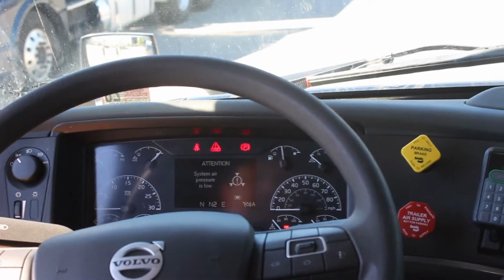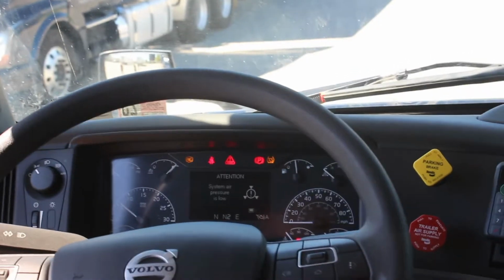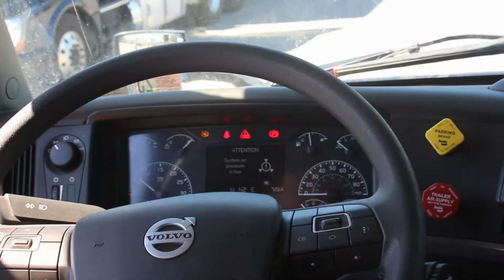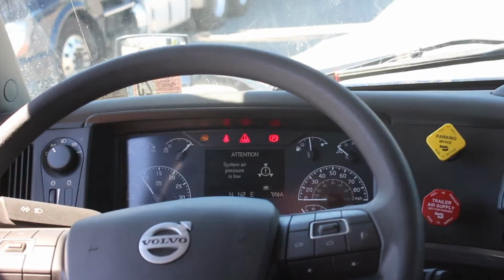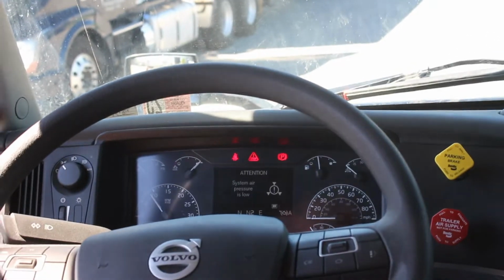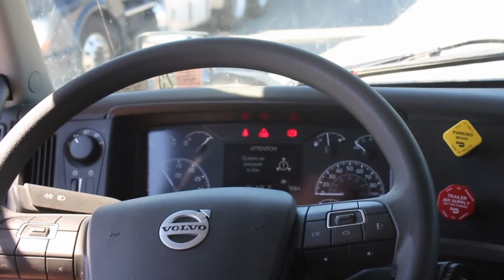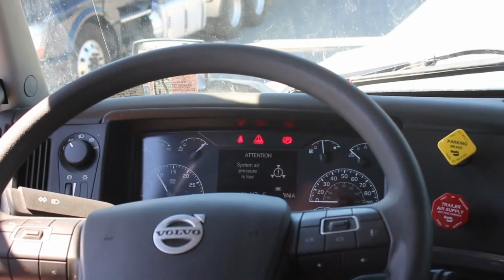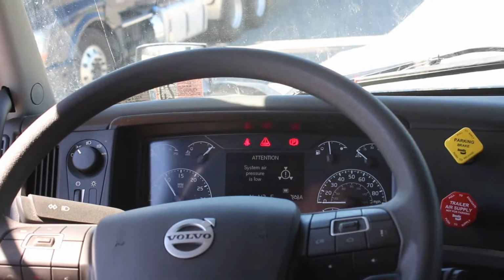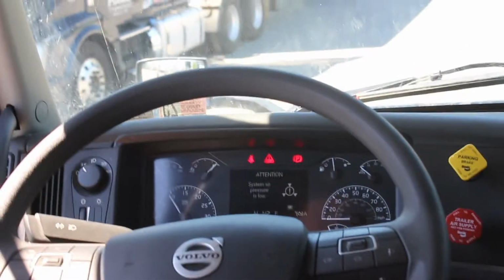Now you want to restart the truck. Now you hear your low air alarm is working. Building the air up shouldn't take more than 45 seconds from, I think the number is 85 to 100 PSI. We won't have that problem. This is a new truck. Once we get up to about 60 pounds, the alarm's going to stop, the lights are going to go out. We're good to go there.